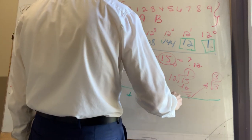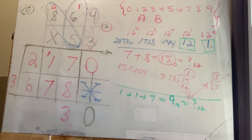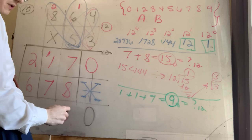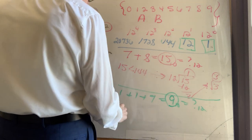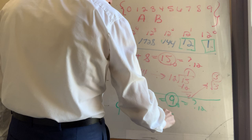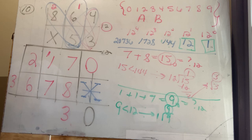is 9. What is that in base 12? In this case, it should just be 9 again, right? Let's just verify. 9 is now less than 12, so you would divide by the next one after 12, which is 1. So 9 divided by 1 is just 9. So you have a 9 here, and that's going to happen again with 6, 2 and 6, right?